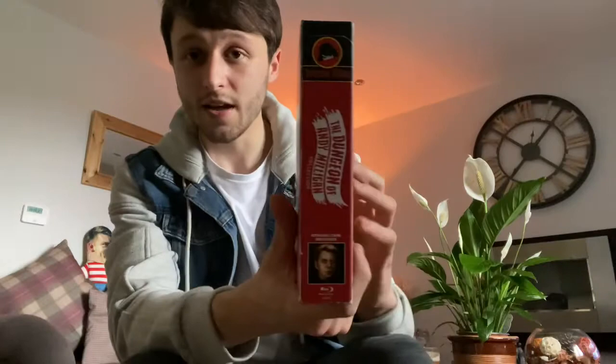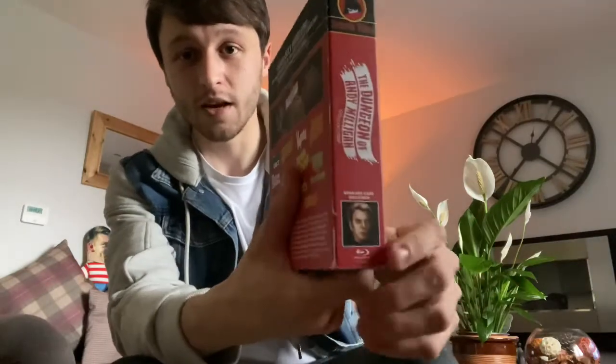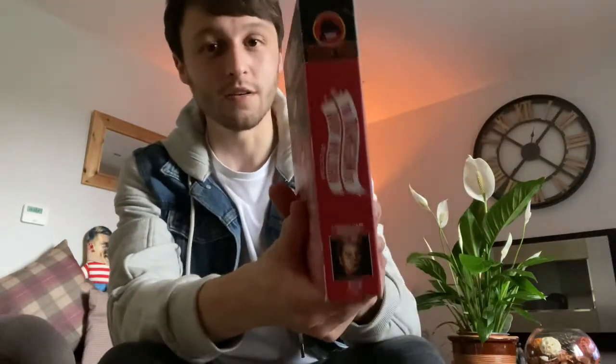The spine, again, really enjoy it. It's more of the same, really. You've got his picture down the bottom there. Particularly like it says, storage case included, which again, very reminiscent of a VHS box. And you've got the title there, The Dungeon of Andy Milligan. Can't quite tell which way around is the right way. There it is.